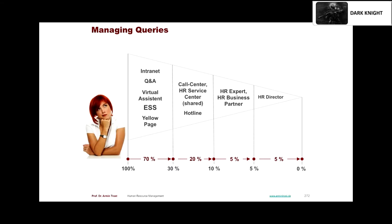So the idea is that in the first step, you are enabled to answer your question by your own. Okay? And there is one thing more. ESS, you know what that is? Employee self-service. What is a self-service?